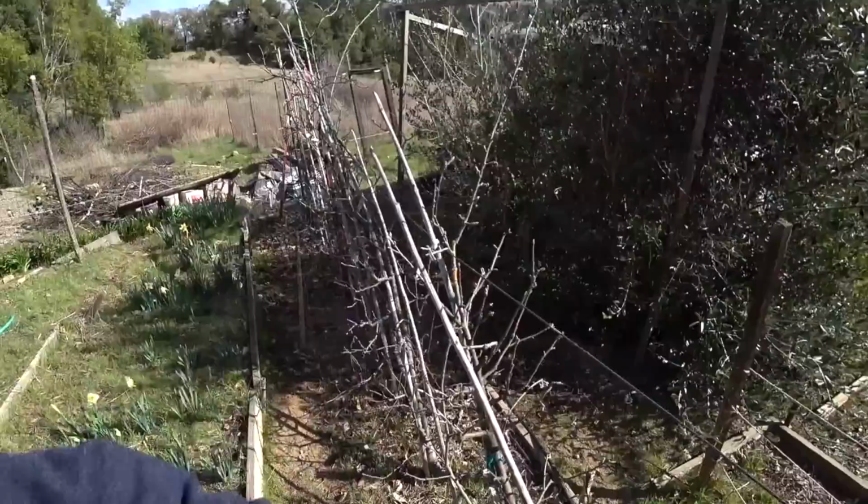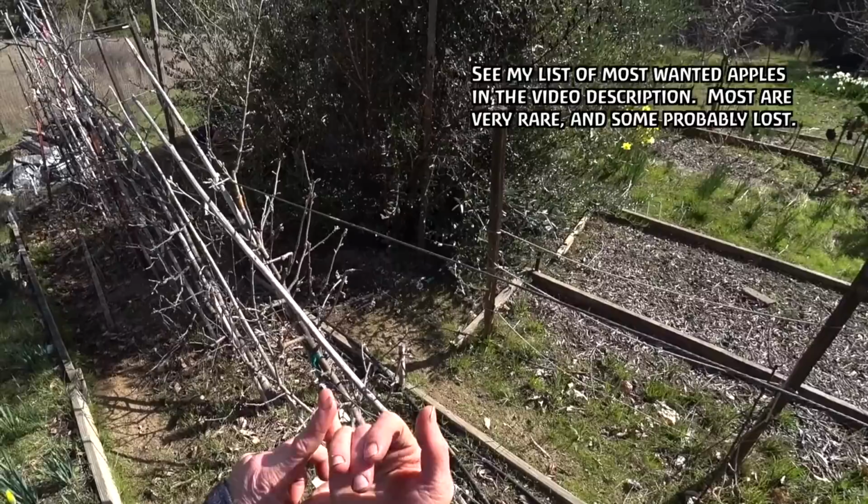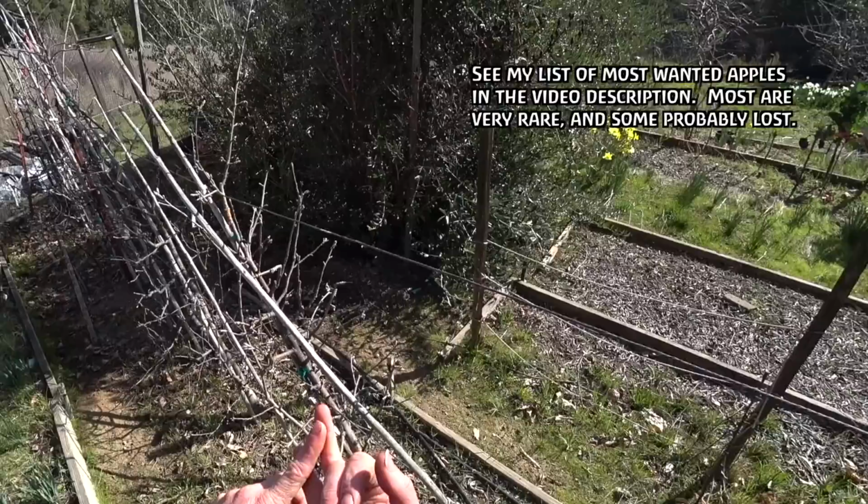There's a lot of potential here to bring new varieties in and graft them. So what I'm looking for is especially tasty dessert crabs, apples with very unique flavors or other unique characteristics, you know, more high quality russets, more super late hanging apples, stuff like that.